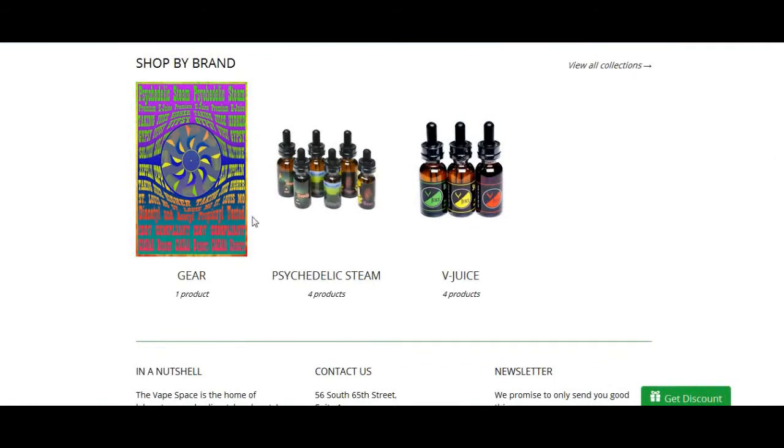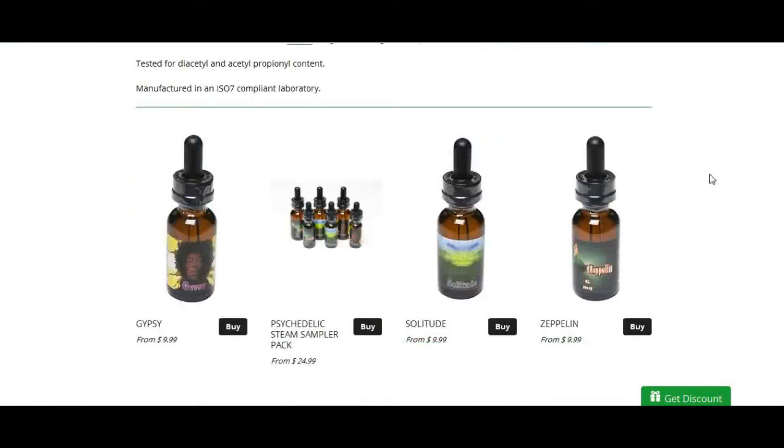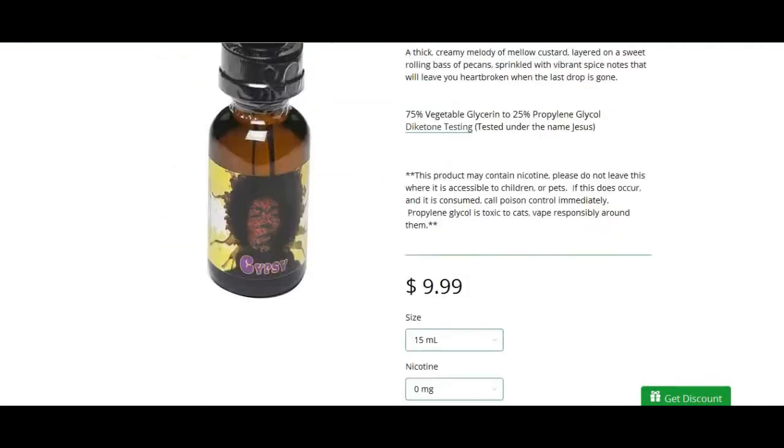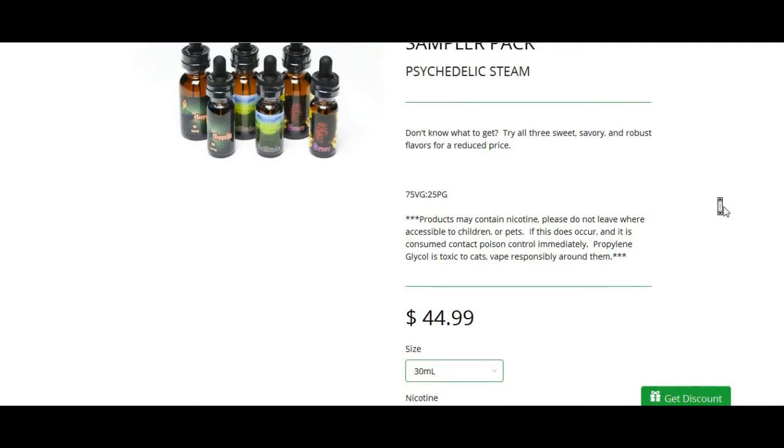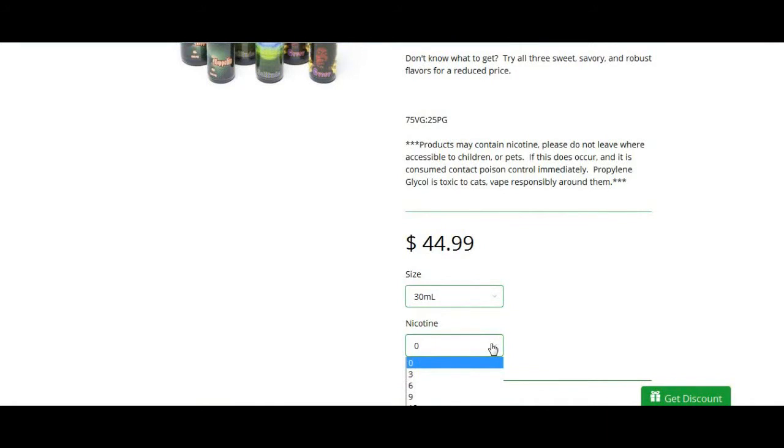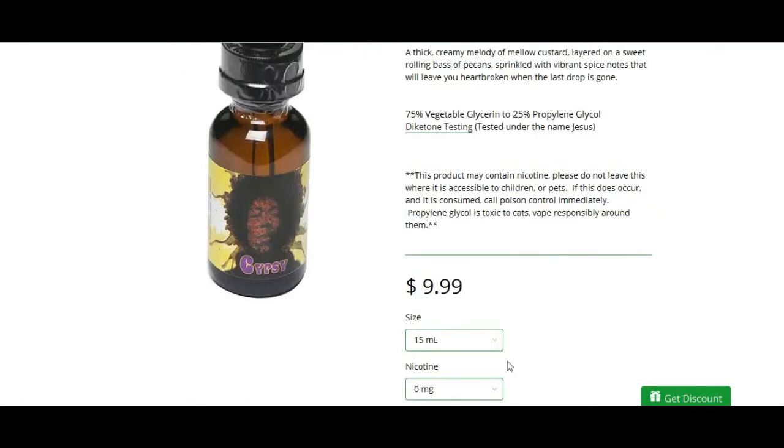As you can see, Vape Space has 1 year, Psychedelic Steam, and V-Juice. Since we're here for Psychedelic Steam, they carry 3 different flavors, which they have a sample pack for. You can get the sample pack, all 3 flavors, for $24.99, or all 3 in 30 ml bottles for $44.99, in nic strengths of 0, 3, 6, 9, and 12. Normal pricing for Psychedelic Steam is a 15 ml bottle for $9.99 or a 30 ml bottle for $17.99.